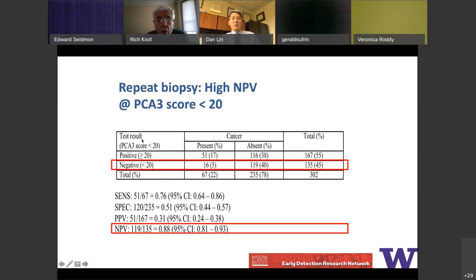Now, the story is the FDA looked at those two results. Never had a biopsy, and you need a PCA3 over 60. That's not many people. But wow, look at this: men that have had a negative biopsy previously and have a low PCA3 score, the NPV is almost 90%. That's great. And the FDA approved PCA3 based on this data, not based on the initial biopsy, the high positive predictive value. It was based on the NPV.